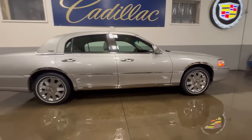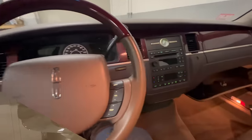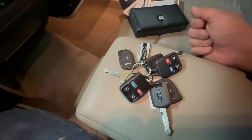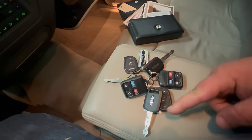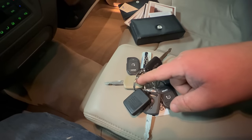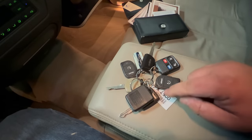There you have it, folks. All right, let's jump behind the wheel, and we'll pop the hood, pop the trunk, and give you all the details. Inside the 2005 Town Car, you can see here what I got for keys. I do have two factory sets, including the Lincoln logoed keys, and then the Ford key fobs, valet key, and then also two remote start Viper remote starters. The original key tag is on here as well.